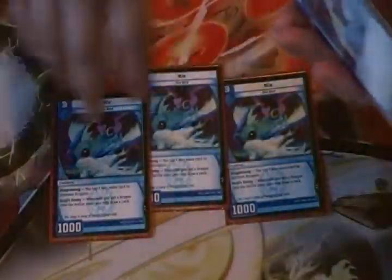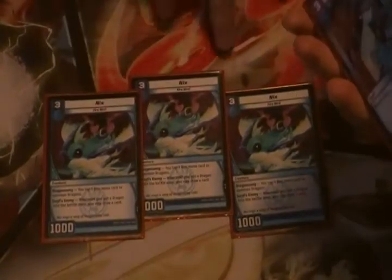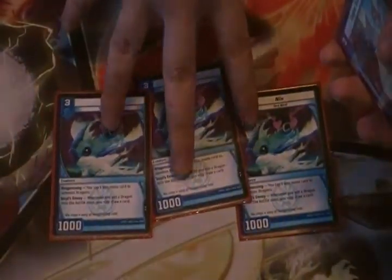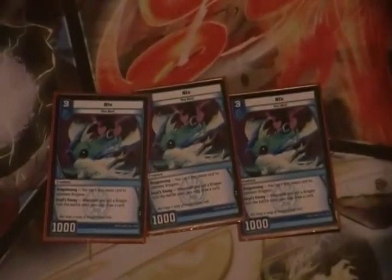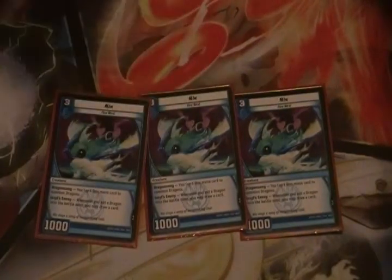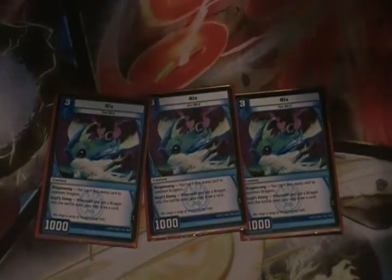I'll start with the water since it's the smallest section, and start with creatures and then do spells. Only blue creature for water here, Nyx, because Nyx is just the most. I think Nyx is the best Firebird, personal opinion. It's 3 mana, which is a little higher than Lux or Umbra, but the draw that you get off of this is just amazing.